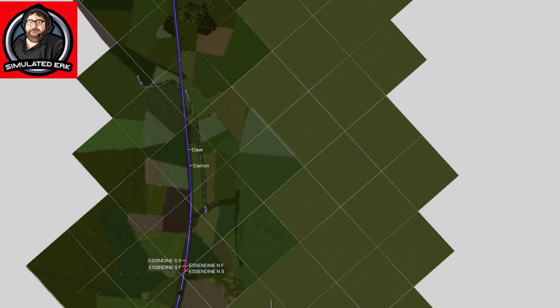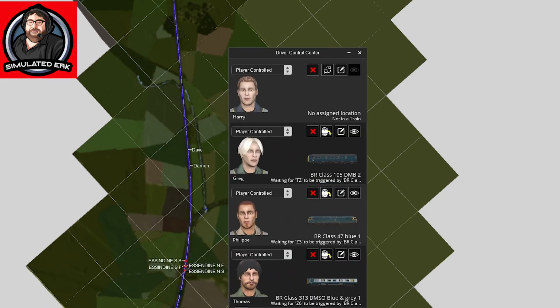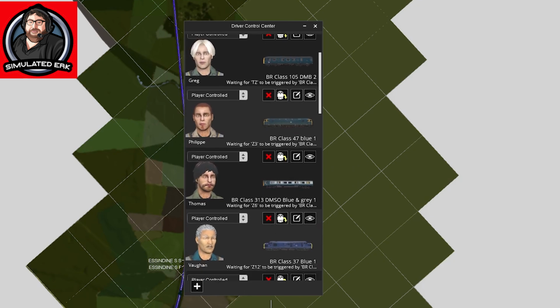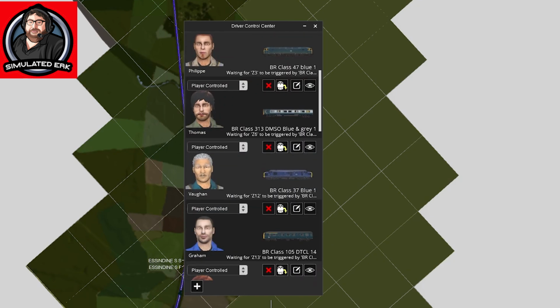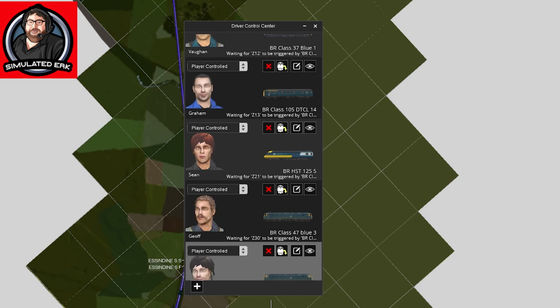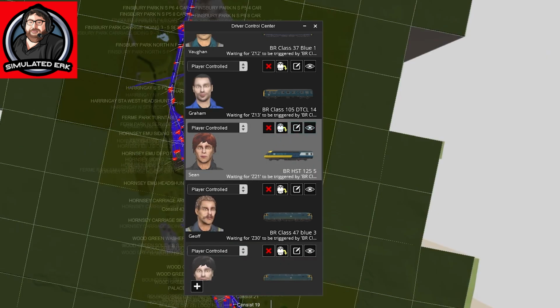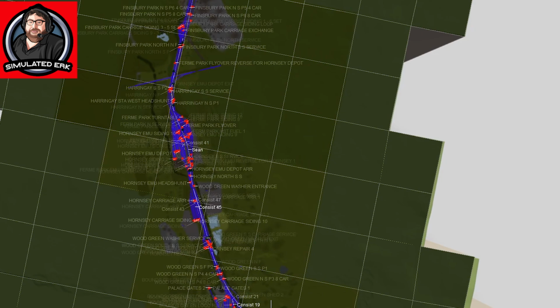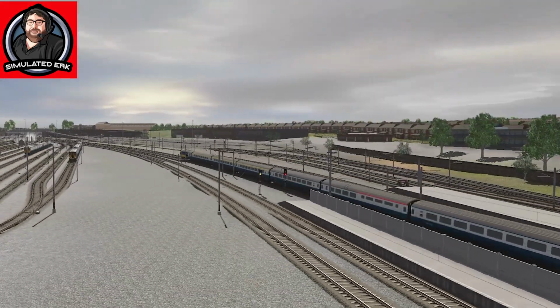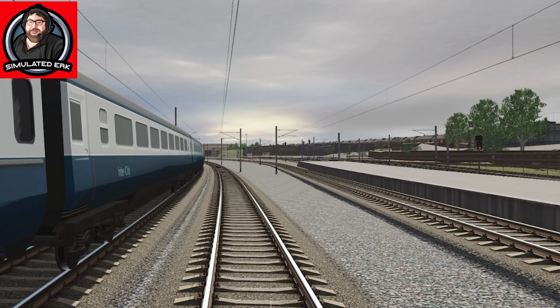Okay. I'll just move this into the center so you can see it. Oh, I can actually do that. Harry's not on a train. Greg is in a class 105 diesel multiple unit. Philippi is there. Thomas. So these are all waiting for various trains to go by. Oh, let's have a look at where Sean is. If we can. Where's Sean? Okay, there's Sean.